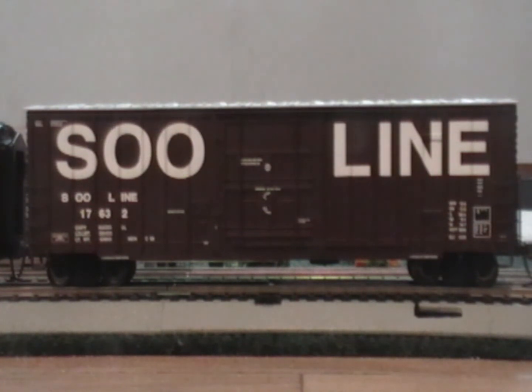It was built by the Sioux Line's Fond du Lac, Wisconsin shops in the late 60s. Some of these boxcars are still running today, and that's why I wanted it, because they are still out there, and I think it's a really nice looking model. I thought it would be nice.